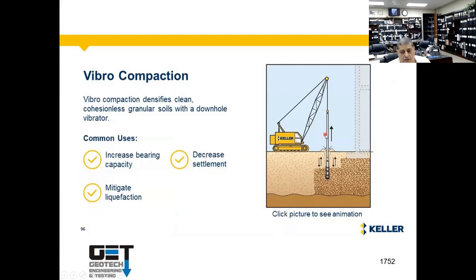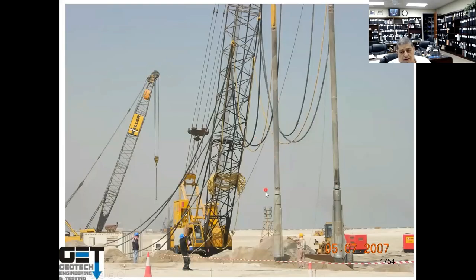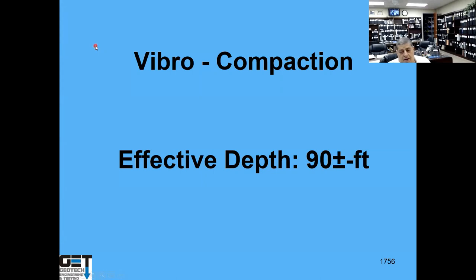Vibro compaction, this is a rod that you put in the sandy soils. It vibrates, it densifies the soil, increases the bearing capacity, mitigates liquefaction, and decreases settlement. This just vibrates as it goes into the sandy soils. These devices are used in sandy soils to densify them. It's good in sand, but you cannot use it in silts. Well, you can use it in silt, but in clays you cannot use them there. Effective depth, 90 feet.